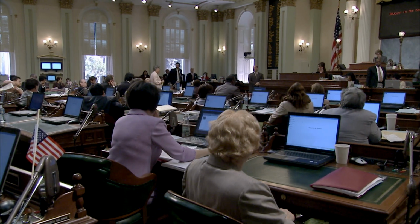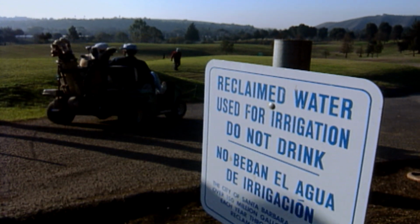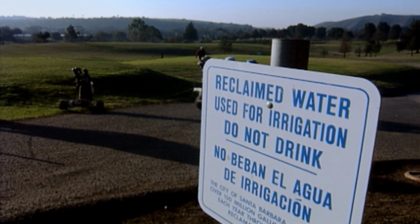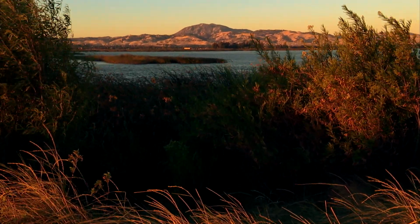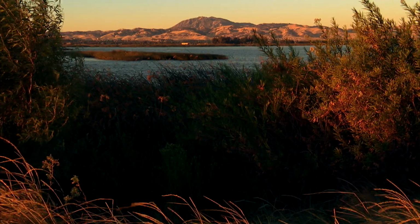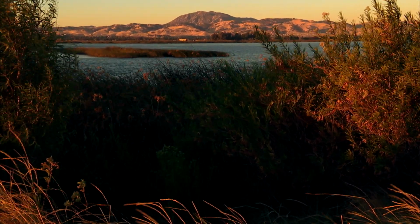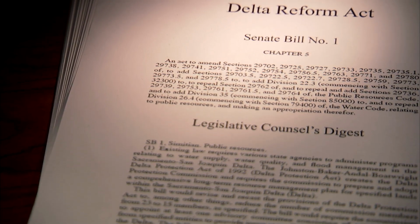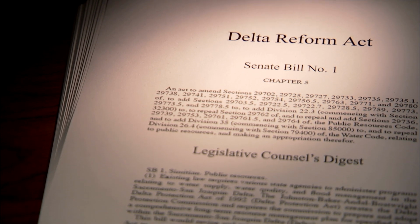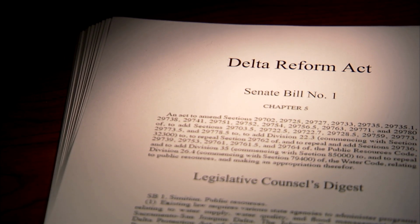Environmental regulators have worked to protect threatened species. Water district managers have invested heavily to wean themselves of the delta. These combined efforts and regulations have proven to be insufficient in reversing native species decline or satisfying water supply needs. In 2009, the California legislature passed the Delta Reform Act, urging water agencies across California to reduce their reliance on the Delta to meet future needs.